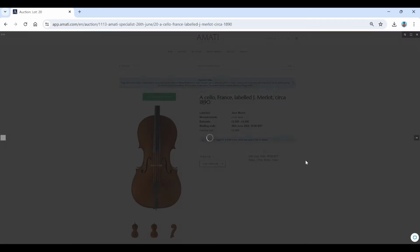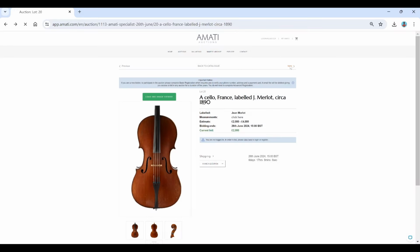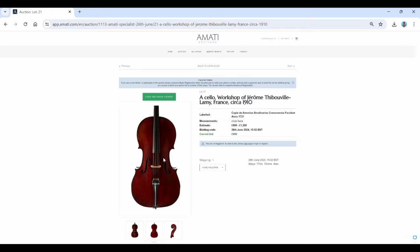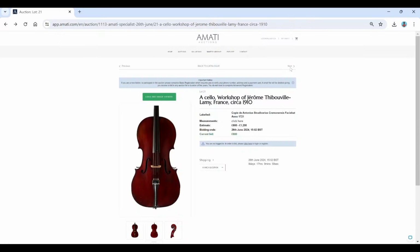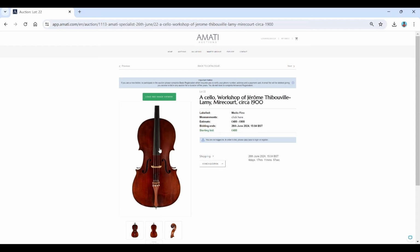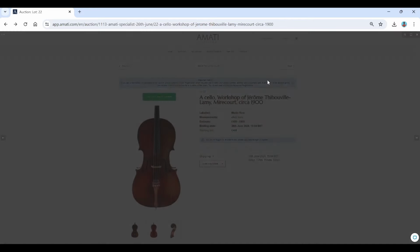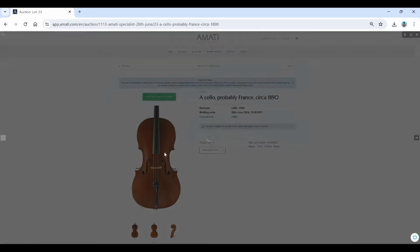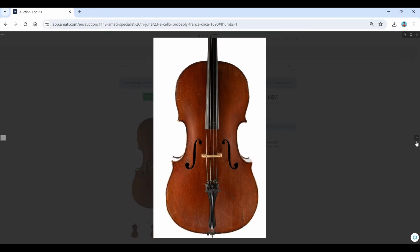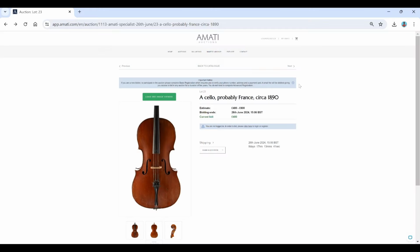Cello France label J. Merlot. Current bid 2 on that. JHL cello here. JHL stuff is getting more popular. Another JHL here. Looks like it has a bit of damage on the front. Cello probably France 1890. Yeah, fairly similar. That I don't mind so much actually, 4 to 600.